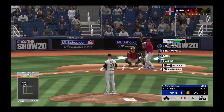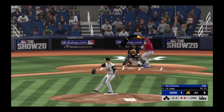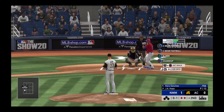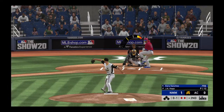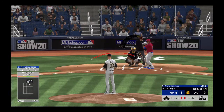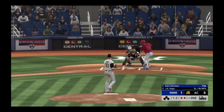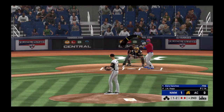So digging in now, Gary Sanchez. He'll work on keeping this top of the second alive. Just gets a piece of it, strike 1. 2 out, nobody on. Fouled off. Oh, he went for the knockout pitch that time, but a good eye. 1-2.